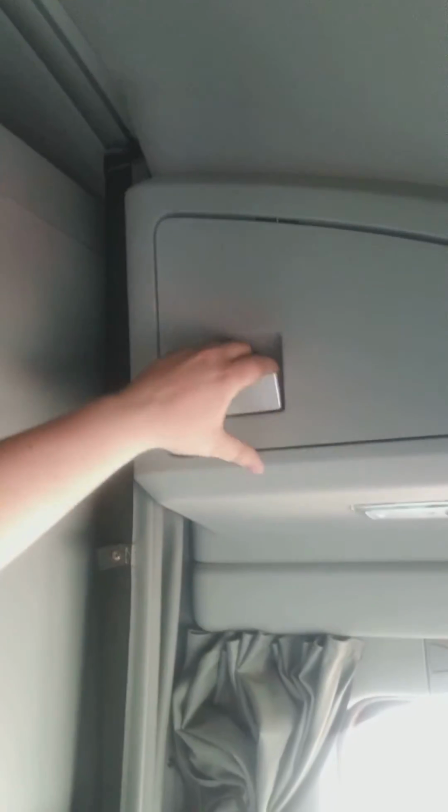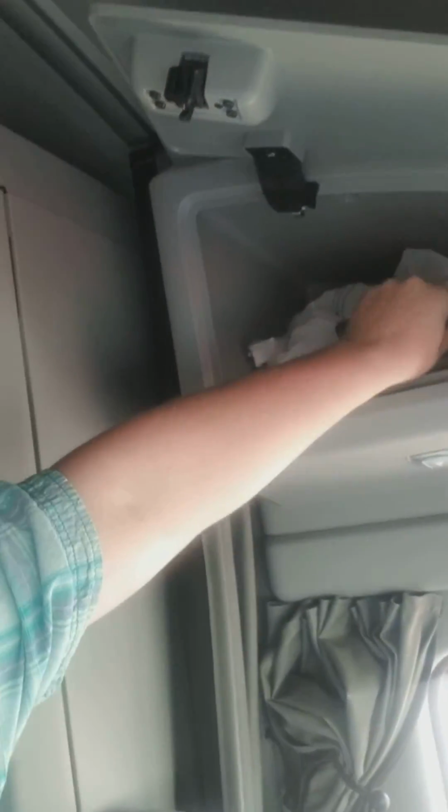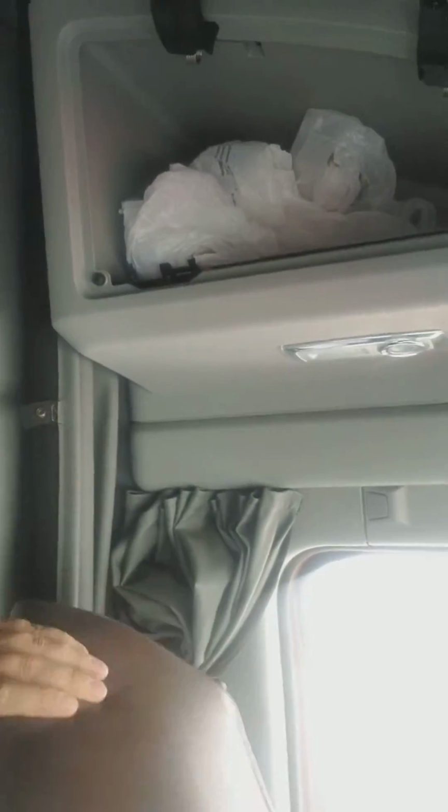Then you've also got another one, and in this one I keep my important documents and things like that. Like I keep my permits in here, my permits, my health card, things like that. Some more trash bags, company papers and stuff like that go in here. And then above each seat you've also got these little things. You got one on this side and one over here.